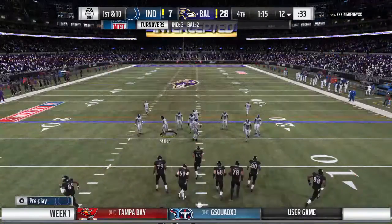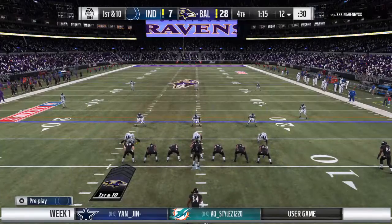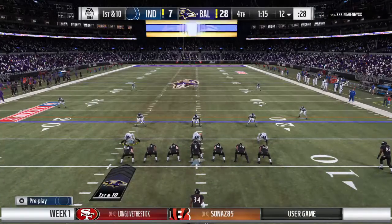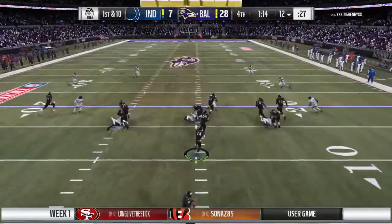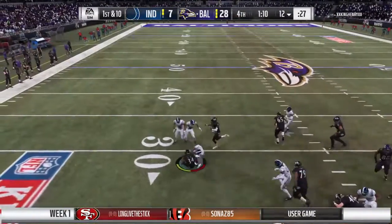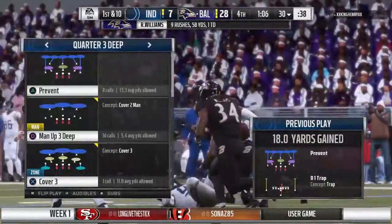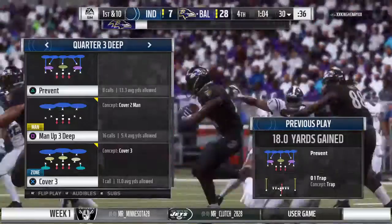Well, this defensive pressure has been constant all game long. The pass rush, the coverage, they've all been excellent, and now they'll tack on an interception here as this one continues to slip just further and further out of hand. And he'll get this up to the 30-yard line. An excellent way to start the drive there, 18 yards.